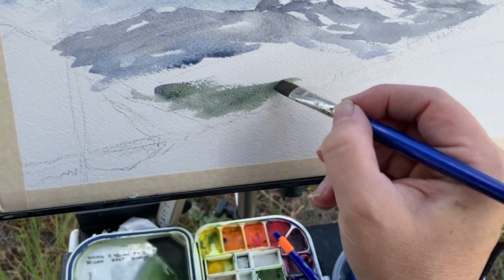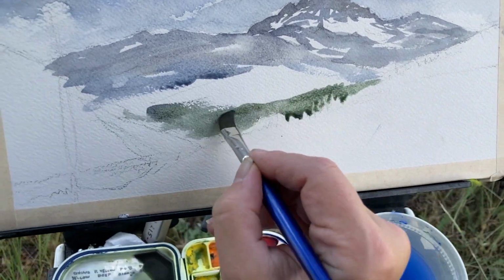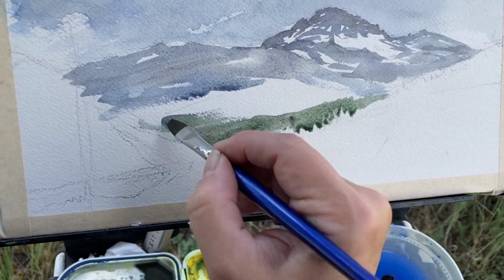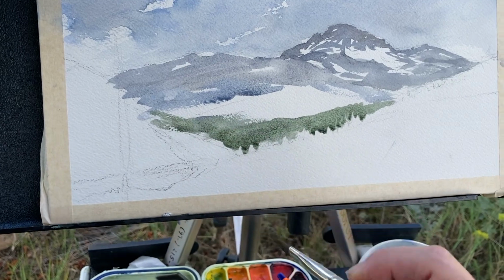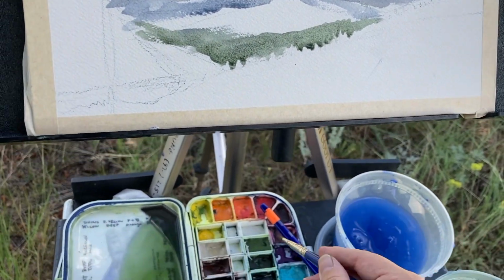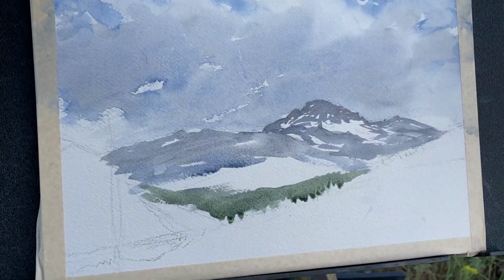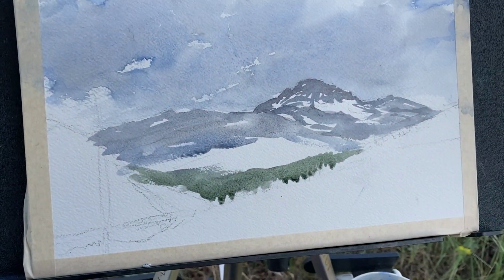Oh yeah. So different this week, hearing all the traffic versus the birds. It kind of affects my painting mode just a little bit, but that's okay. This is still pretty. Still beats being down where it's going to be 90 degrees or whatever, huh?